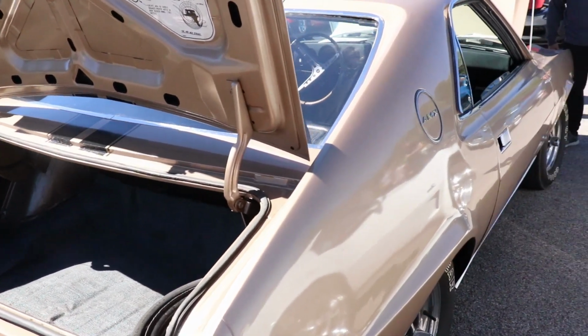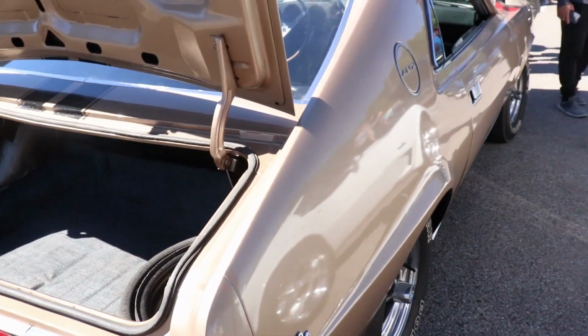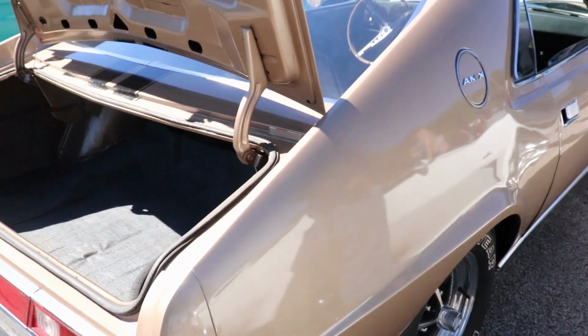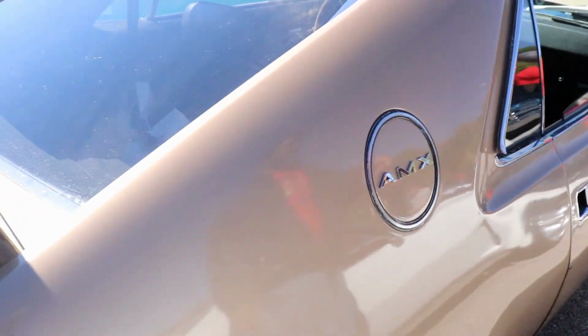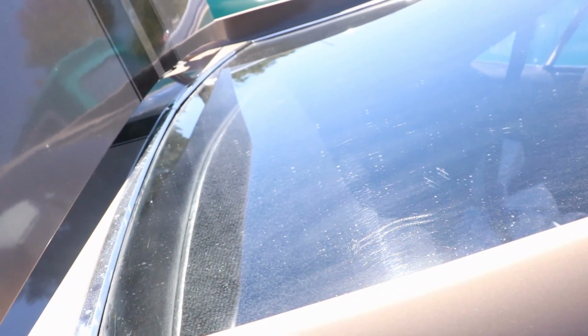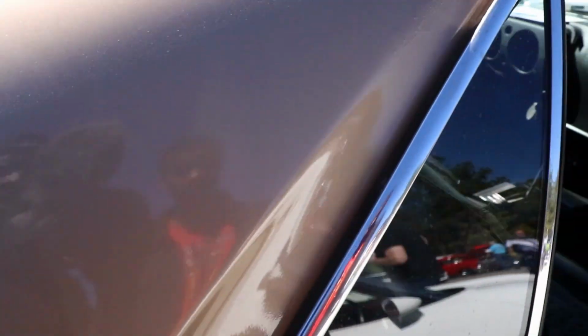This one don't have the back seat either. Huh? This one over here don't have the back seat. Oh, it don't have the back seat? So what's that, a 2 plus 2? That wouldn't be a 2 plus 2, would it? No, they made it 2 years. Yeah.